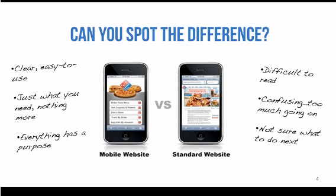Ordering from their menu, getting coupons and promos, finding a store, tracking your order, and logging into your account. Those are pretty much the only things that you would want to do if you're visiting the Domino's Pizza website, okay? So that's the difference between a mobile-friendly website and a standard website.